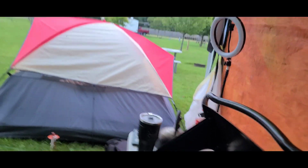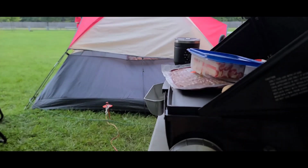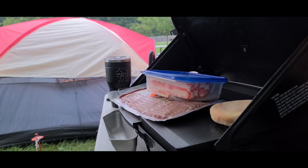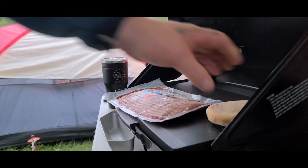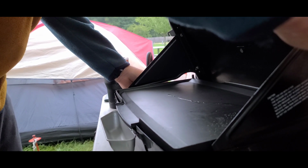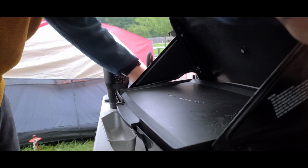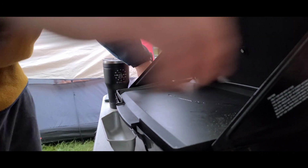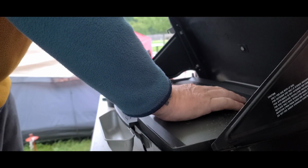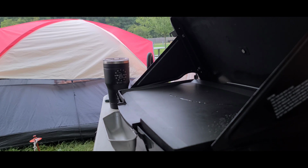Alright, Timmy just wants eggs and toast. We do have some butter, so let's get ready. I'll show you our cooking right here like that. How's that? Can you see it? A bit like that. How's that? That's pretty good, right? Alright, we gotta get this thing going first. She's lit. We'll let that warm up a little bit.